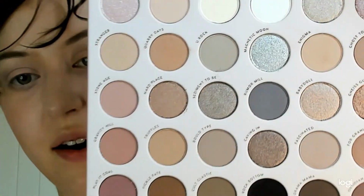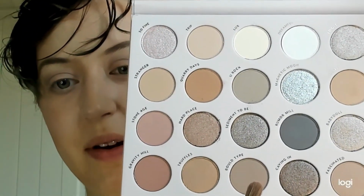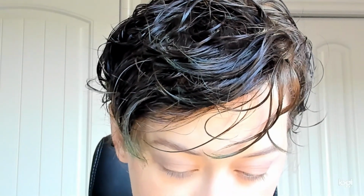Okay, next she takes a slightly warmer, a little bit more brown color. So let's see here. Maybe Bold Type, just slightly warmer and slightly more brown. And then she uses that to push this outer area back more.